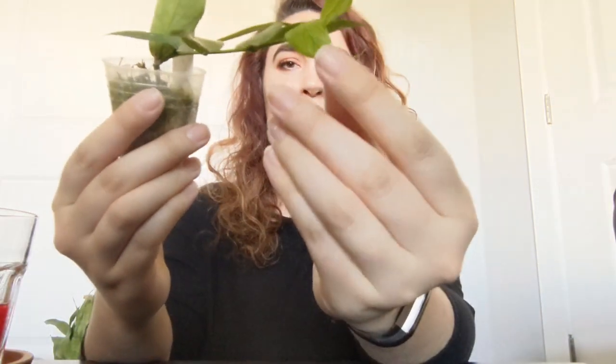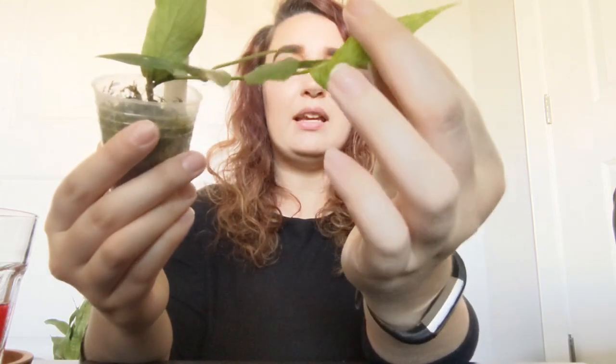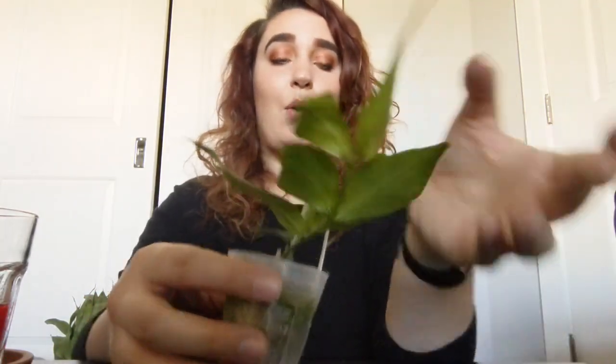But yeah, these leaves did get a little bit bent during shipping because they're newer, but this one's totally straightened out. So as they're hardening off, they're straightening out on their own, so that's really great, and I'm really happy about that. So I did take these out yesterday to make sure that they were getting some light and they weren't stuck in the dark box.